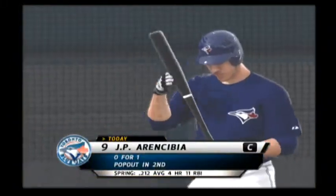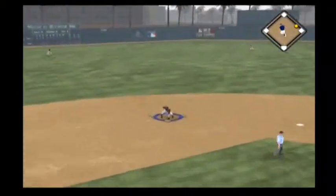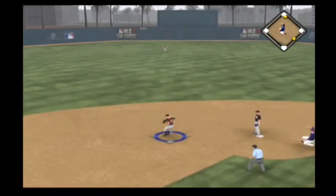That was one heck of a battle there at the plate. You know, the more pitches you see in an at-bat. On the ground is short. This could be two.